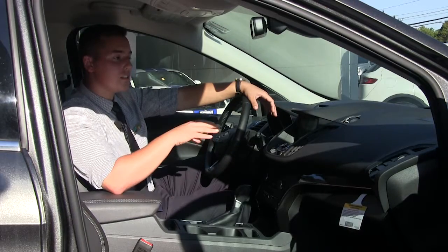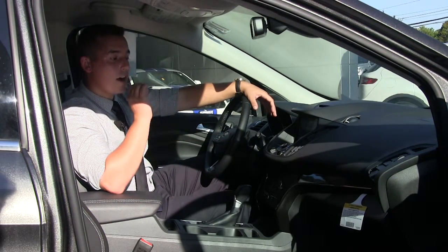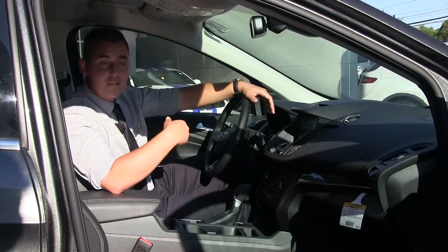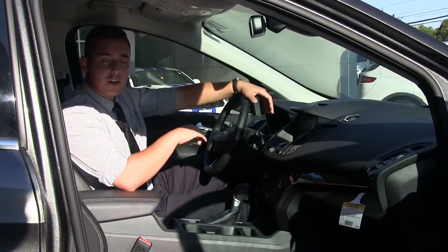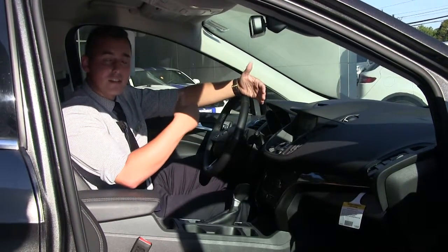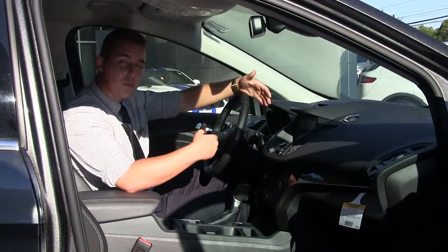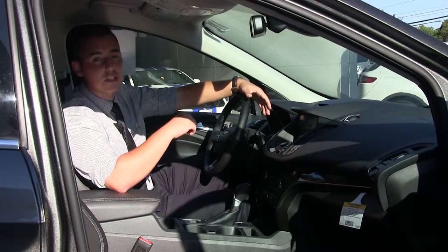Some other technologies that the Escape is going to come with that are going to keep you safe is our adaptive cruise control system that maintains a preset distance from the vehicles in front of you. That uses the radar technology mounted on the front of the vehicle to keep that distance, and is actually able to aid you in stop and go traffic, slowing down to a stop and picking up speed as traffic moves, so you don't have to worry so much.